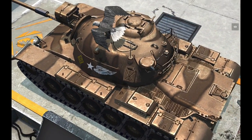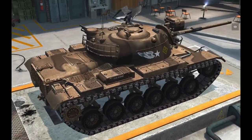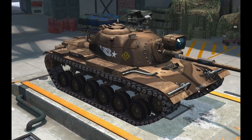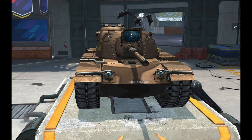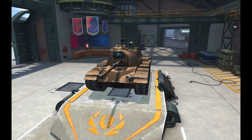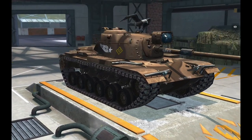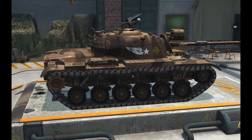The M60 itself saw its first real combat during the Yom Kippur War in 1973, where they were used by the Israeli armed forces. M60s were also used in the Iran-Iraq War in 1982 as part of the Iranian armed forces, where the tank performed incredibly well against the likes of the T-55, the T-62 and the T-72.